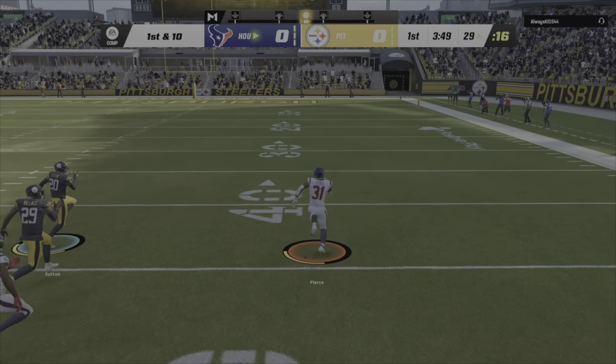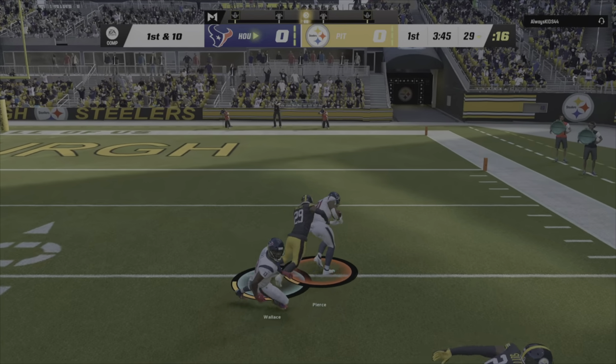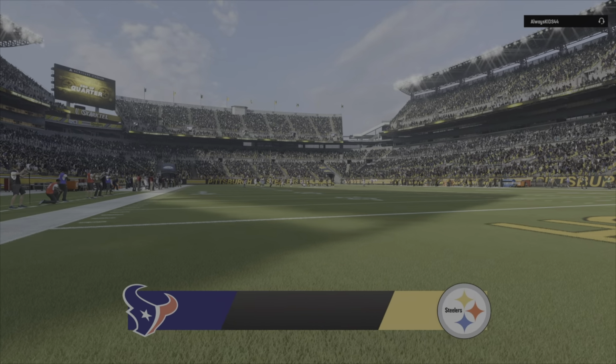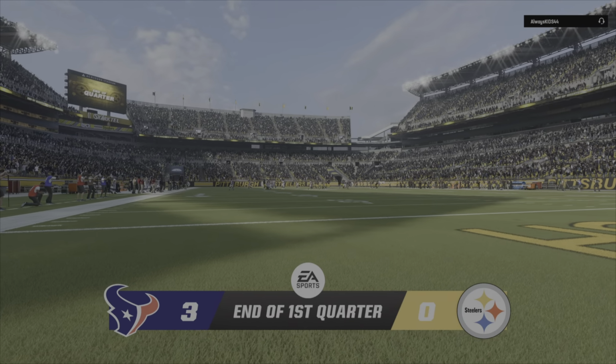That's a room to maneuver. And they will finally catch him, but not before, but no more than that. Second down. 3-0 after one on EA Sports.